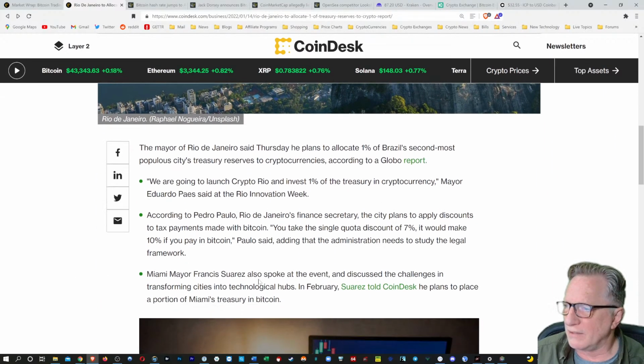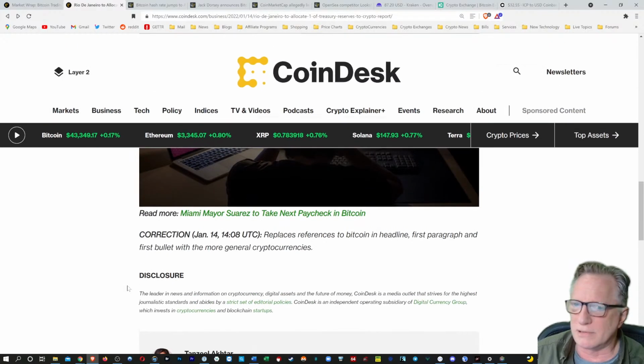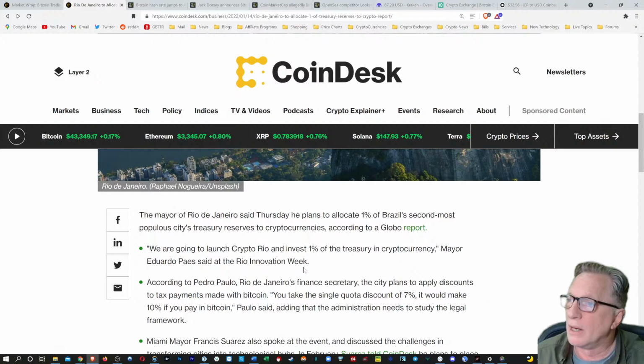1% of the treasury. I don't think they say exactly how much their treasury is. I don't know if it's a secret or not. I would imagine it's not. Maybe it's $1 billion. I don't know. I have no idea what the budget of a large city would be. I don't know. Let's Google it. But anyway, that's not bad.